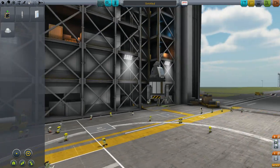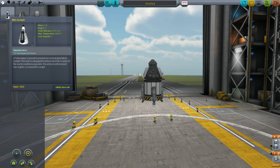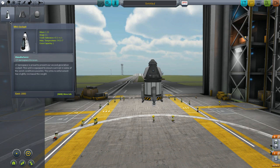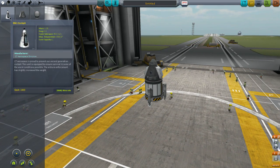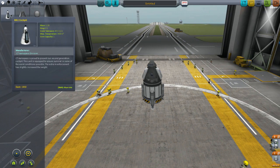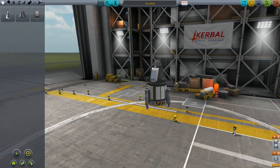So this is the basic pod that we're going to be using. I decided not to go with the new Mark I cockpit, and let's go with the old command pod. Reason being is it's got a lot more control, at least that we can do with it so far. I'm sure the cockpit has a lot of other interesting things that you could do with it, but for our purposes currently it is not good enough.